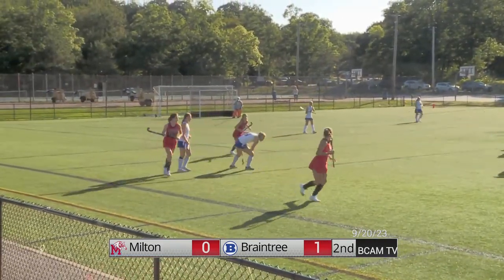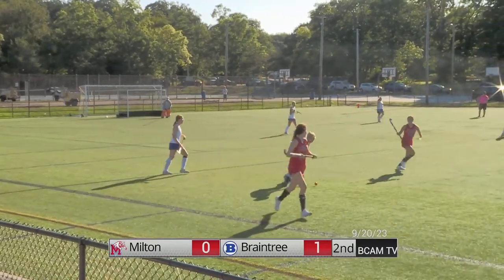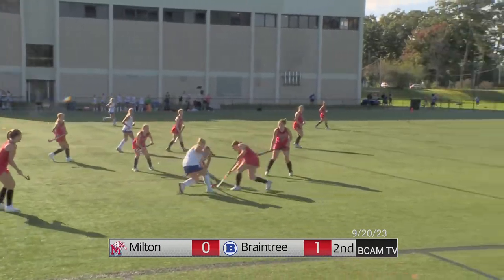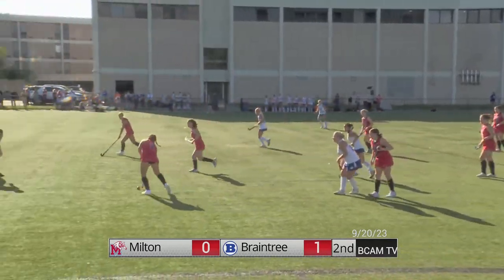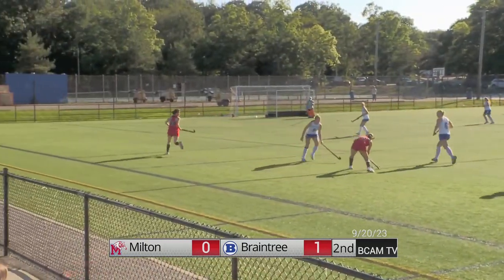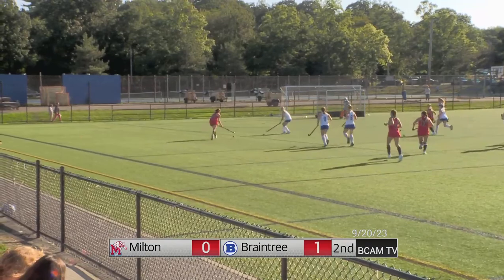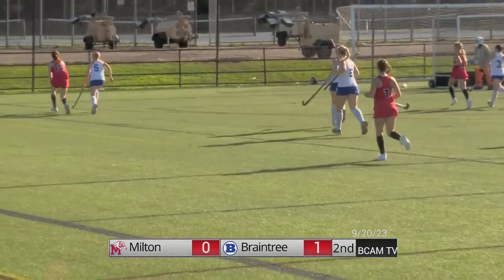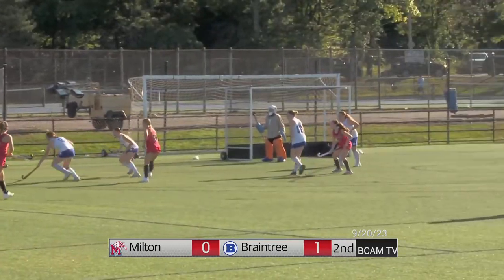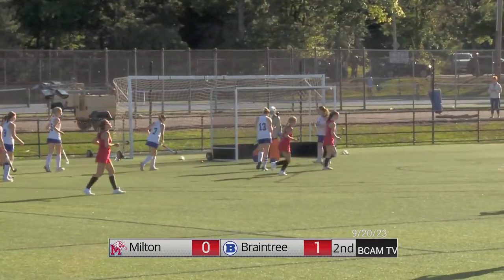Out of the air. Braintree possession back. This one pinballs back over midfield. Trying to move it past the Braintree defense. Defended by Lee. Now giving way. Trying to make a play is Curran. Back in the Braintree defensive end. The whistle before the cross.